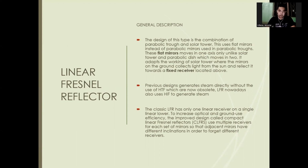It adapts the working of a solar tower where the mirrors on the ground collect light from the sun and reflect it towards the fixed receiver located above. The previous design generates steam directly without the use of HTF, which are now obsolete. LFR nowadays uses HTF to generate steam. Then the classic LFR has only one linear receiver and a single linear tower.